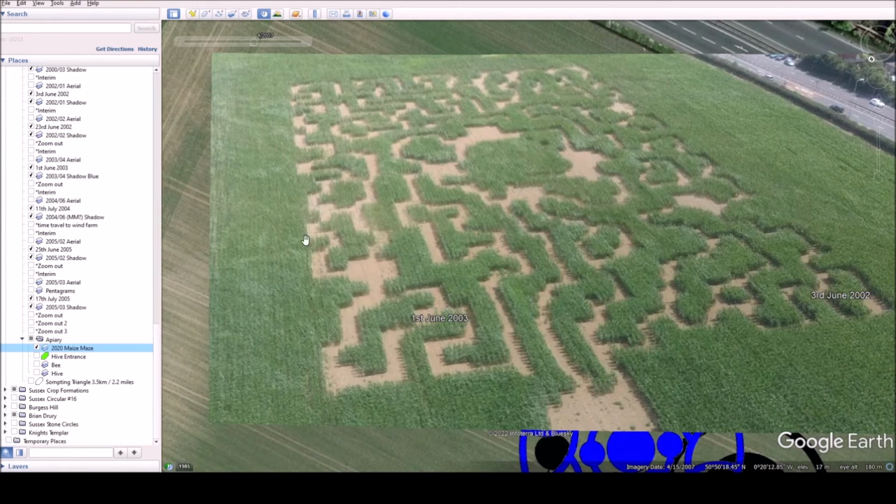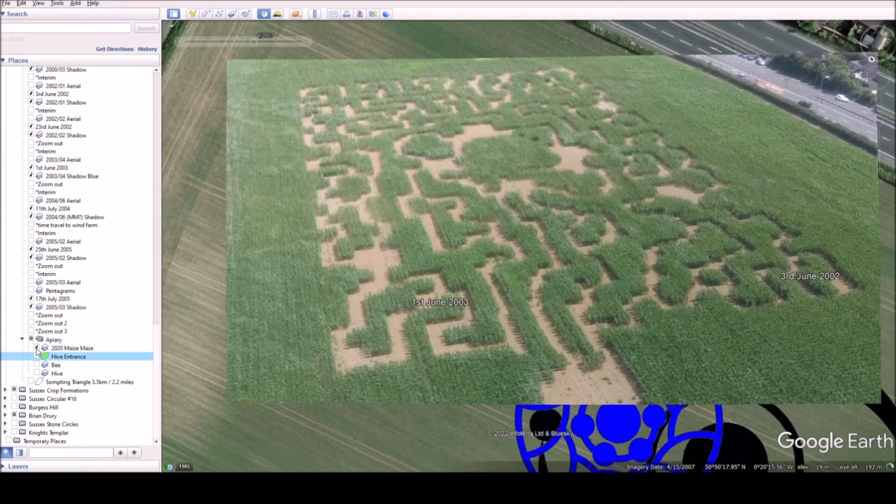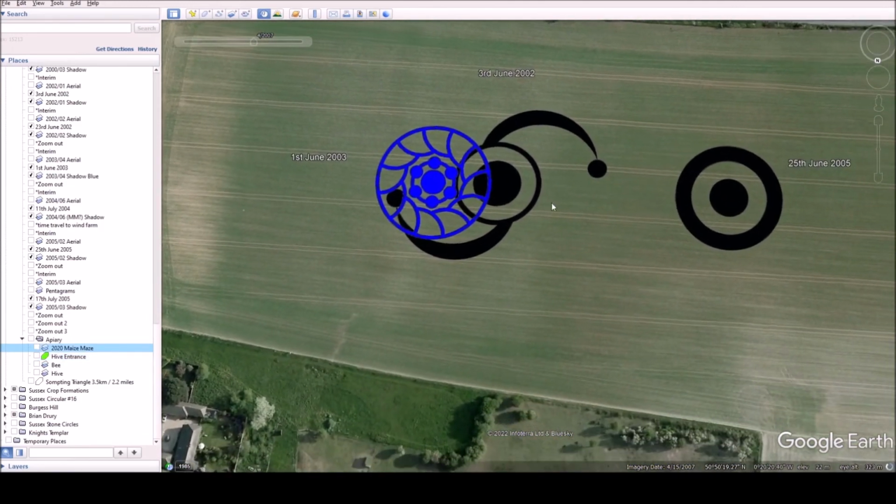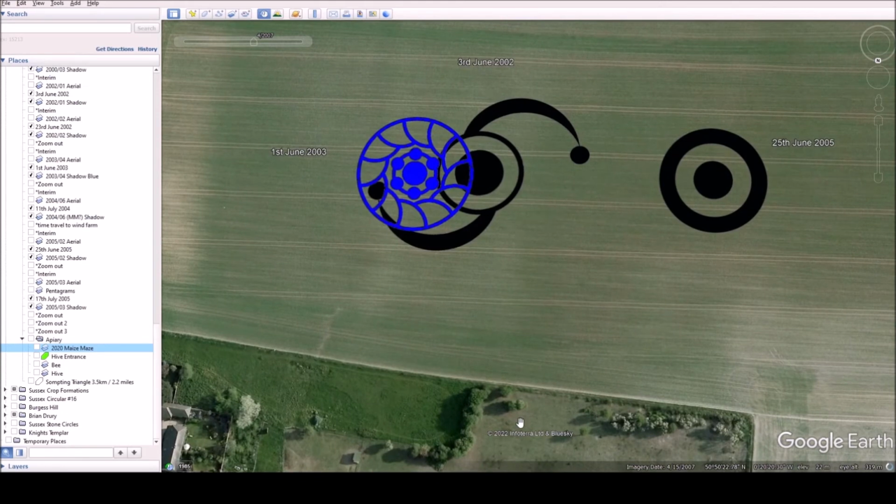The maze entrance was in the centre of the field, here, opposite the temporary car park, here. So the bee in the centre of the maze was about here, flying into its crop formation hive.